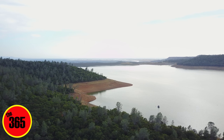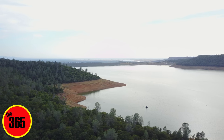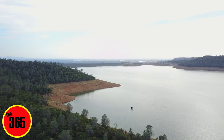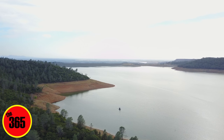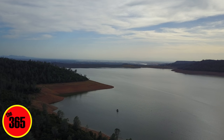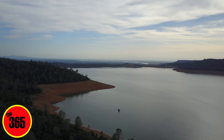Yeah, there we go. Nice shot of the dam for you guys from the backside. You don't often get this view unless you're actually a boater, so really happy to be able to bring that to you guys. Hey, I'm going to darken this up a tiny bit. There we go. So we can get a little bit better view. That's much better.